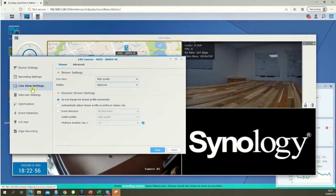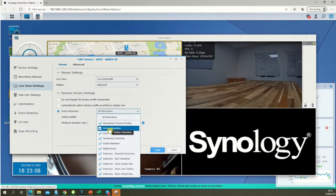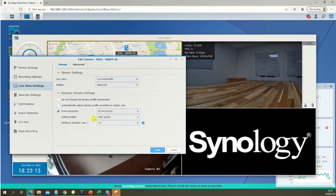And because we have 2 different streams, we can adjust the live view. By default, it's going to be low bandwidth now. Okay, and under dynamic stream settings, only when an event is detected are we going to bump it up to the high level. So you can choose which events you want. Here it doesn't make a difference. I'm going to select them all. You can choose the minimum duration. Okay.